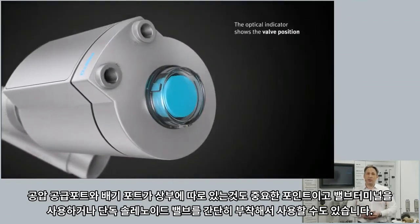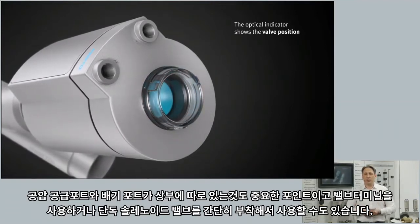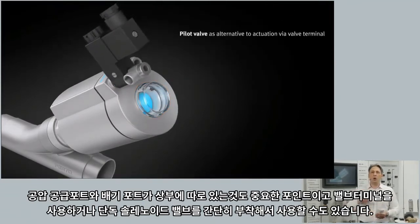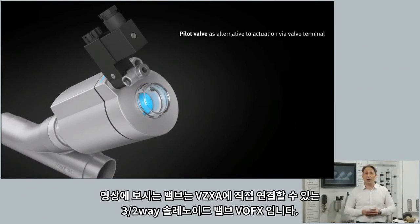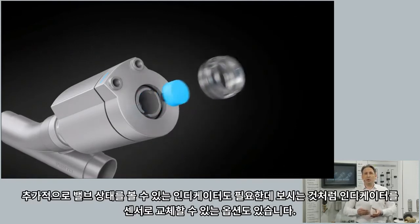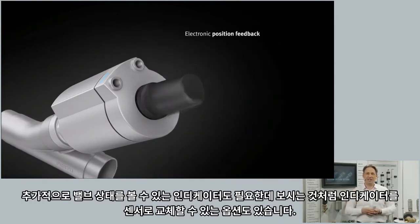What is also very important to mention: on top you can see a standard interface for connection of the pneumatic air supply, the exhaust air, so the air ports in general. No matter if you want to operate it by a valve terminal, this is possible by just connecting it with the valve terminal, or just use a simple single solenoid valve. This is a 3/2-way valve, an accessory which we recently introduced, our VOFX range, directly mountable on the interface of the VZXA. But now, in addition, on top there is the indicator which you need for a valve, and you can also get some accessories.